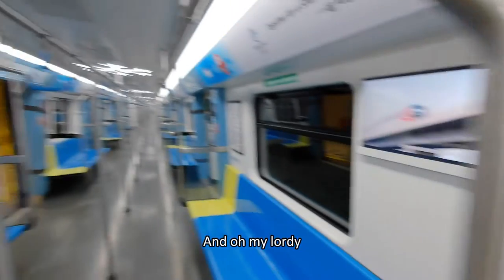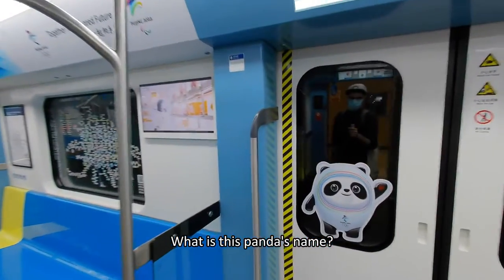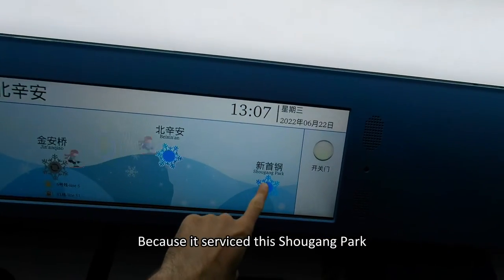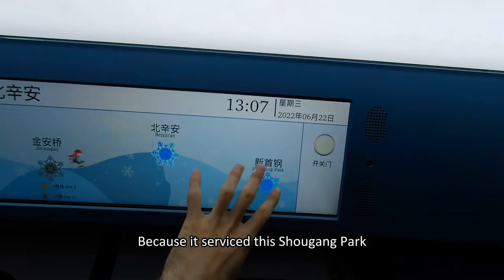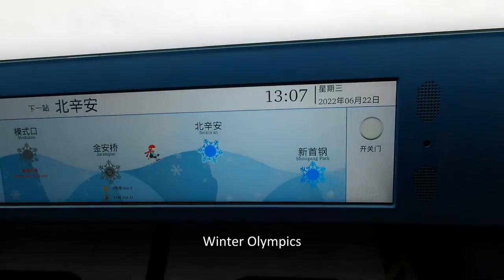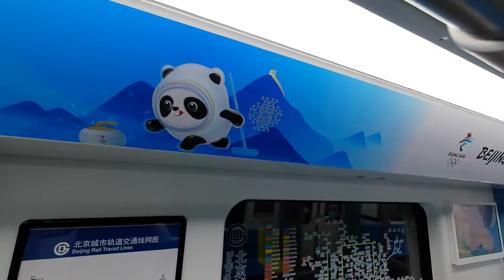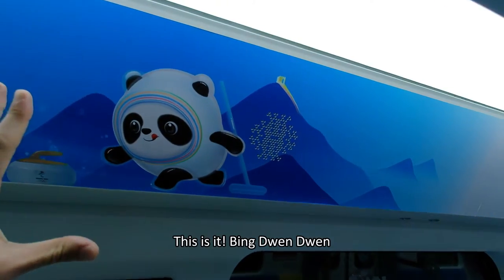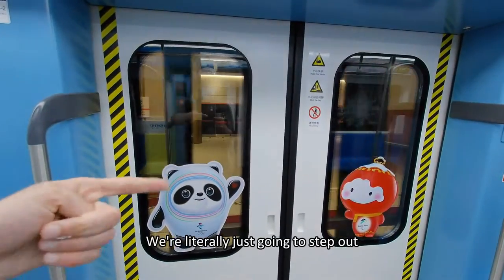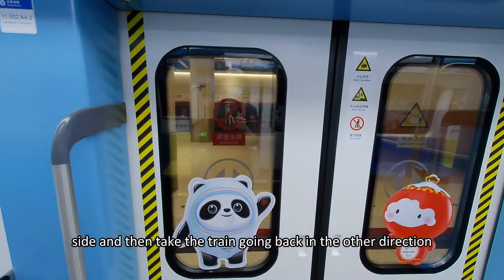And oh my lordy, there is no one here. What is this panda's name? It's called Winter Olympic Slime because it serviced this Shougang Park, which was one of the three venues of the Beijing 2022 Winter Olympics. That's where the big air events used to happen. Ah, Bing Dun Dun. This is it. We're literally just going to step out, move to the other side, and then take the train going back in the other direction.